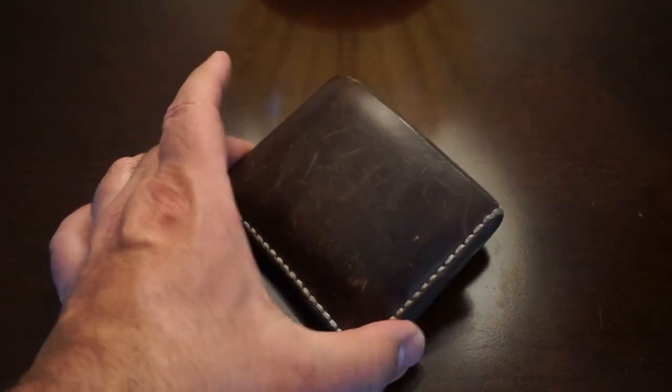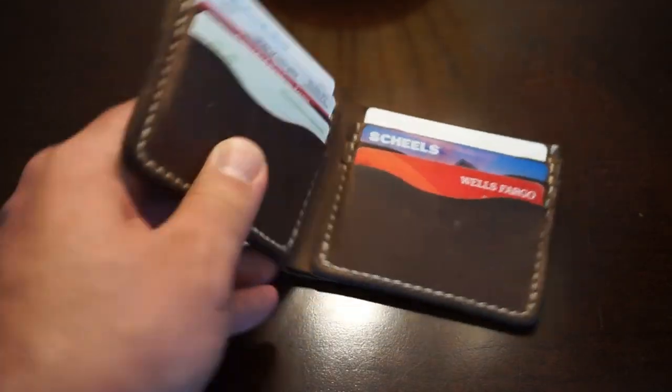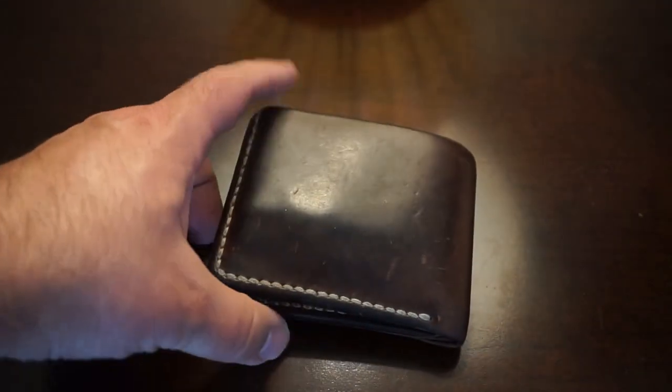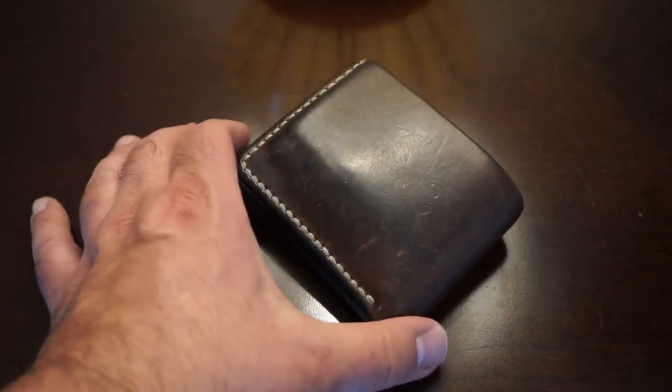The model that I have here is called the traditional. When Popov Leather sent this to me back in 2019, I think it was around $79. These wallets have now gone up to about $109. So a couple things I want to say real quick.